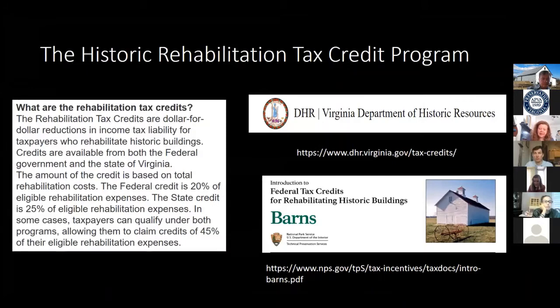The amount of the credit is based on total rehab costs. The federal credit is 20% of eligible rehab expenses, and the state credit is 25% of rehab expenses. In some cases, taxpayers can actually qualify under both programs. So for more information on these programs, you can go to DHR's website, and the National Park Service also has, and I think this is the same brochure that Danae had posted as well, on the barns and the federal tax credit program.